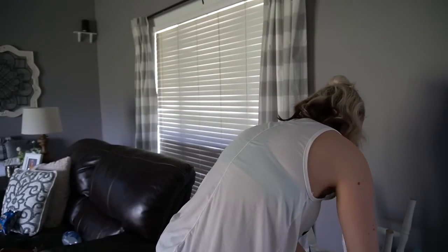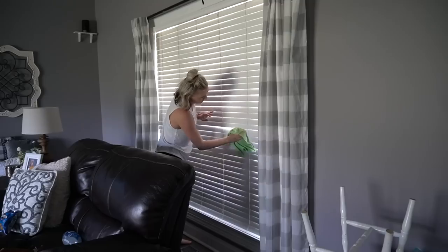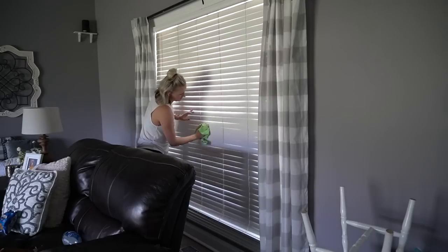And in my other house, I would clean my blinds regularly. Regularly? I can't talk. I would say I cleaned them every few months. I don't know when the last time these blinds were cleaned, but it's been a long time.